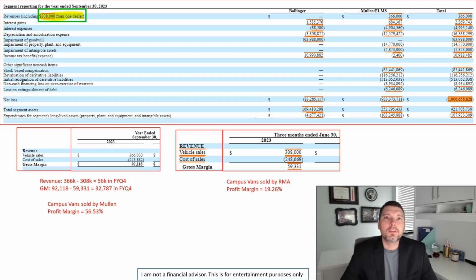All right, on this page, we're going to break down the revenue a little bit more. This is on page F61 of the 10K. At the top left, boxed in green, you're going to see $308,000 from one dealer. Why do I think that's important? Because that differentiates the fourth quarter revenue versus the Q3 revenue line item. We know that Mullen sold 22 campus vans to RMA back in quarter three, and I have that broken out here as well. That was at $308,000 for a gross margin of $59,331.